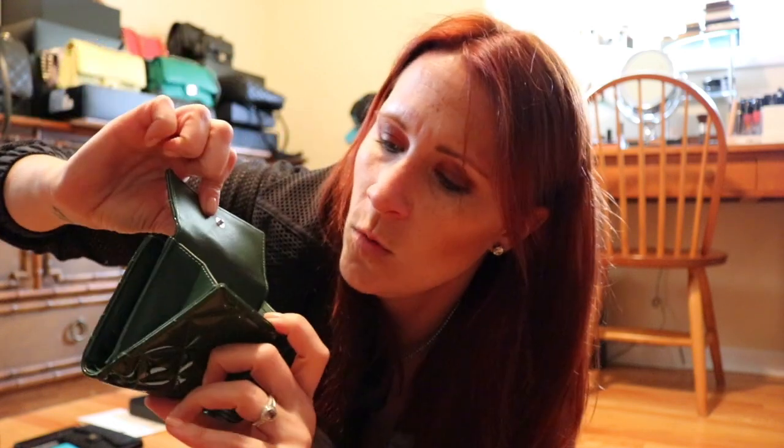And these two are just similar. I'm not sure if these are still available. This is my second oldest small leather good. And it is a dark green patent wallet with silver hardware, and this has a really nice construction as well. So it has this front flap that opens.